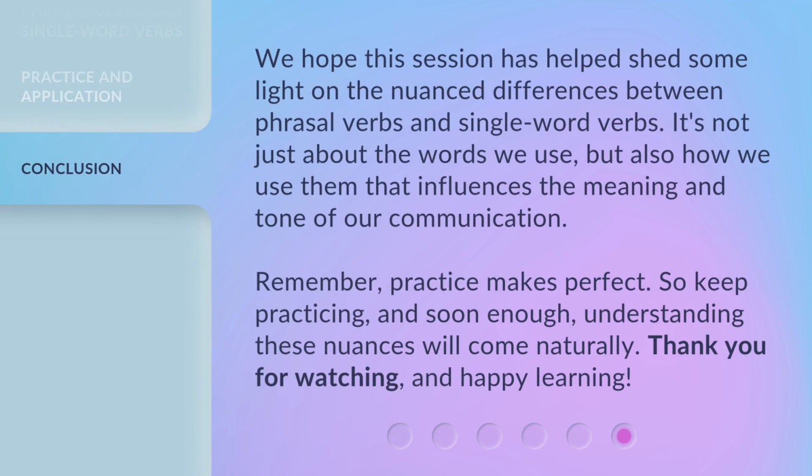We hope this session has helped shed some light on the nuanced differences between phrasal verbs and single word verbs. It's not just about the words we use, but also how we use them that influences the meaning and tone of our communication. Remember, practice makes perfect. So keep practicing, and soon enough, understanding these nuances will come naturally.